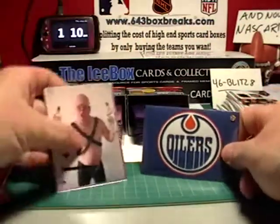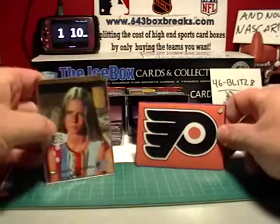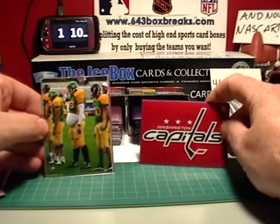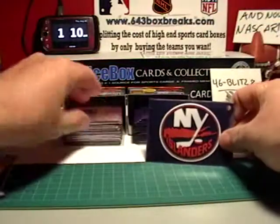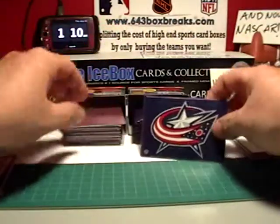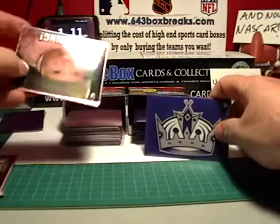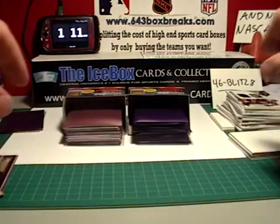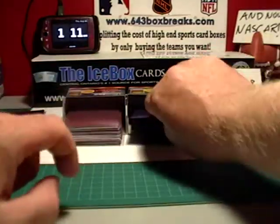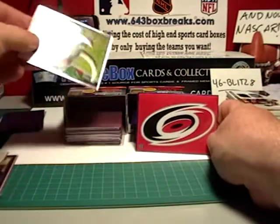Oilers. You get pulled. Drunk and crazy guy. I think Mike pulled him last night too. Philly. You get Marsha. Washington. You get the big bear belly. Islanders. You get the angry chef. Excuse me. Columbus. You have pulled naked David Hasselhoff. LA. You get the baby general. Coyotes. You get Maxwell Smart. Stars. You get another angry chef. Carolina. Pulled the big cowlick.